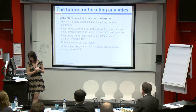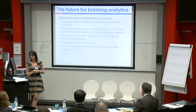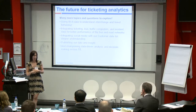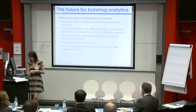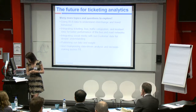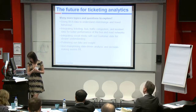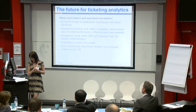We're also trying to publish more of our data. So we've got a transparency page on the TfL website where we regularly publish information about how many contactless journeys are going on, how many refunds we give and things like that. We've also got a developers area where we publish a lot of information, which I'll talk about in more detail when we talk about open data.